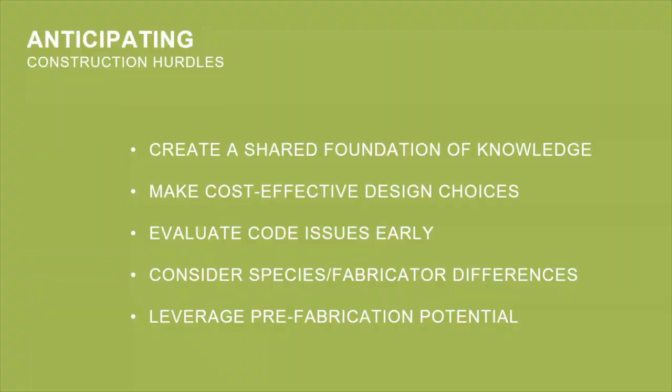So with that as background, I wanted to take you back in the project and share some strategies that we used to anticipate construction hurdles. There's really 5 key takeaways here. Some of the things that made this project successful were that we created a shared foundation of knowledge, that we made cost-effective design choices, that we evaluated code issues early, and considered species and fabricator differences, and leveraged the prefabrication potential of mass timber.